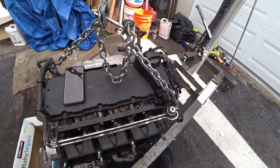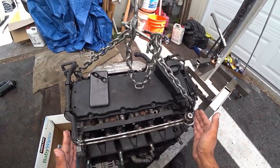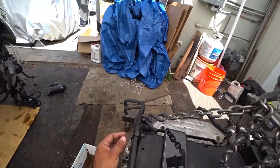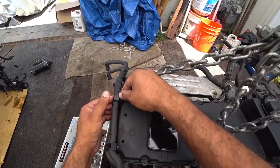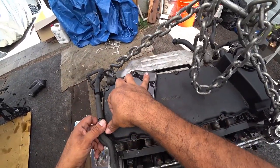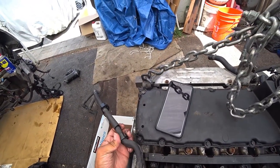So we're here now. Now we're going to take off pretty much what is the front. So we're going to take off the injectors and the fuel rail first. To do that, we need to get these out right here. Well, I broke it already. They didn't even try and it broke.